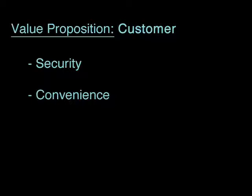So let's discuss the value proposition for all involved. For the customer, it's about security, keeping plastic in their pockets and not handing it to a server or wait staff for hours at a time. It's also about convenience, the ability to close your tab whenever you would like, whether you're at the bar or not. Finally, it's about control. To be able to review your tab throughout the evening helps ensure that the bar is charging you correctly and that your friends aren't putting drinks on your tab.